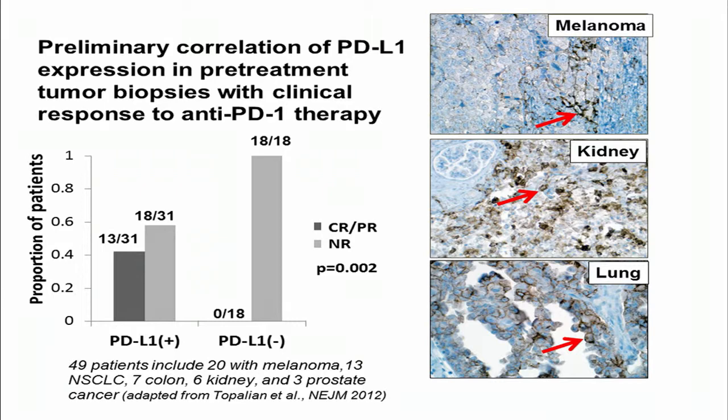We thought that the best factor to look at first for predicting response to PD-1 pathway blockade would be expression of the ligand, PD-L1, on tumor cells in pretreatment tumor biopsies. The rationale there was that if the tumor did not express PD-L1, then the pathway would probably be irrelevant in that particular patient. And so in the trial of nivolumab that I described earlier, we had access to tumors from 49 patients, and we stained them. This is immunohistochemistry now, looking at biopsy slides in melanoma, kidney, and lung cancer, and the red arrows are pointing to tumor cells that have a ringed cell surface expression of the PD-L1 protein.